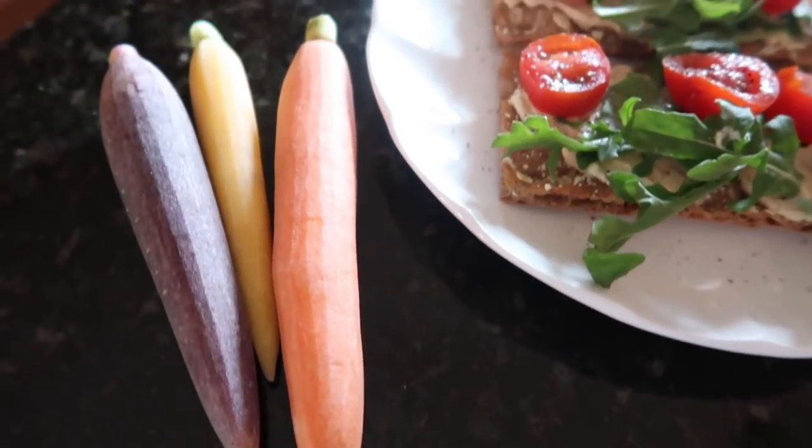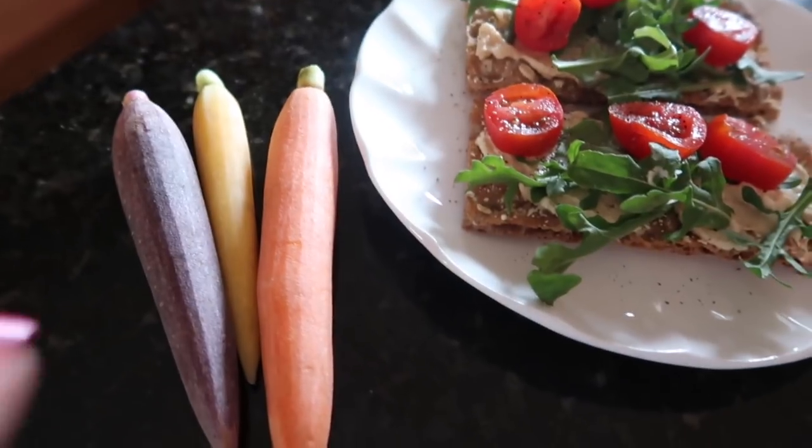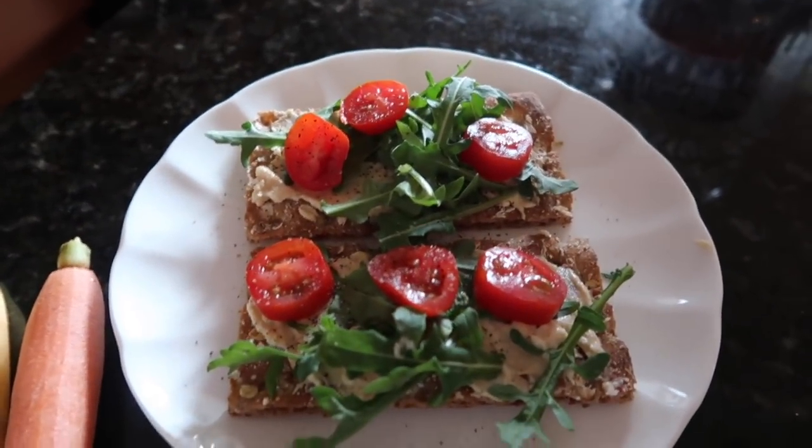I love them. So I dip these in hummus, and they're perfect, just on the go when you're hungry and need something to eat real quick. So I wanted to share some healthy snacks with you.